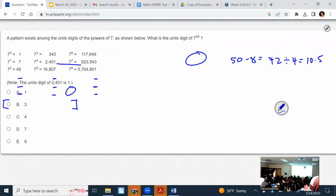Sorry, I messed up all my writing. What would be the next number after the 1, according to the pattern? And then that's really all we kind of have to go through.